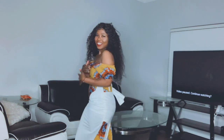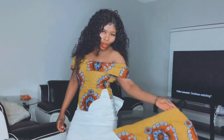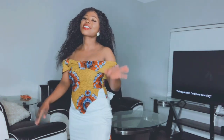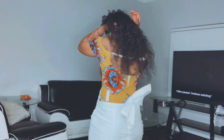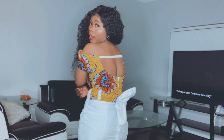Yes, this is the dress. This is number 6, guys. I was telling you guys, it's very long. Like, you can throw it right there and just walk in like a princess. So cute. It's very beautiful, you know. Just hook me up if you want this dress, and then I got you.